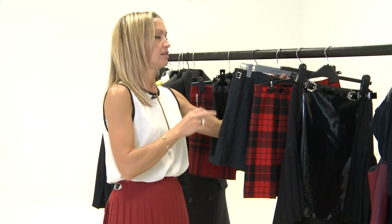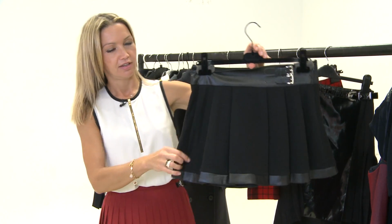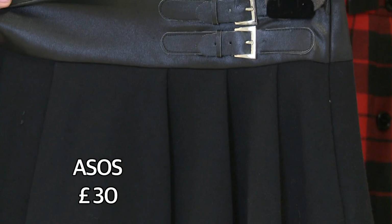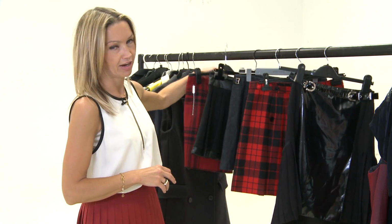And then lastly, a couple of high street versions. ASOS, nice and short. And lastly, Karen Millen.